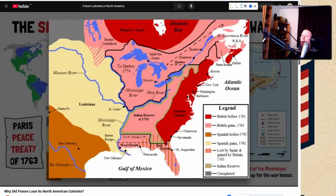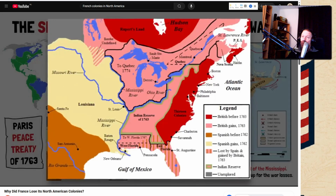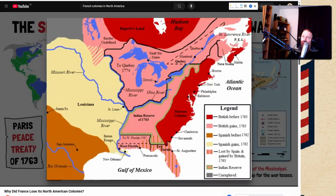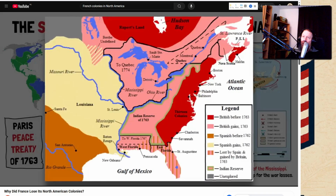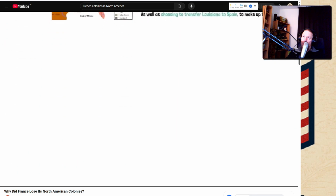In addition, Louis XV saw little value in Louisiana, and to compensate Spain for its losses in the 7 Years' War, he transferred the territory to the Spanish king, who also happened to be his cousin, in 1762. At this point, all of Canada is now under British control, and the French Empire in North America was reduced to a couple islands in the Caribbean.